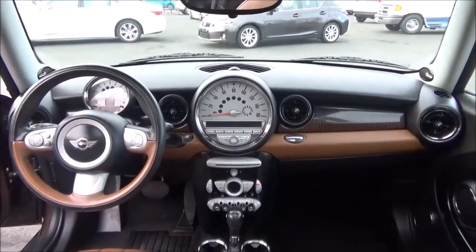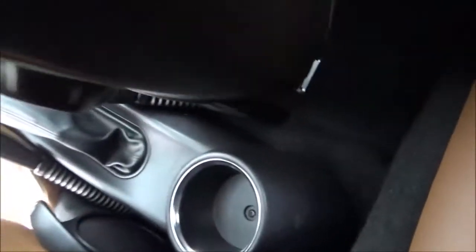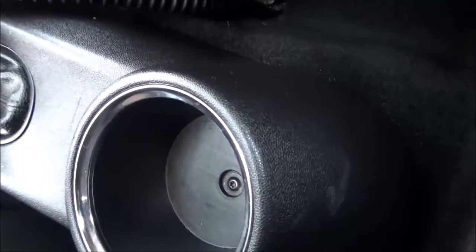As shown before, rear passengers do get a cup holder. They also get small storage areas on the rear interior panels. Both front seats also have storage pockets on the backs.